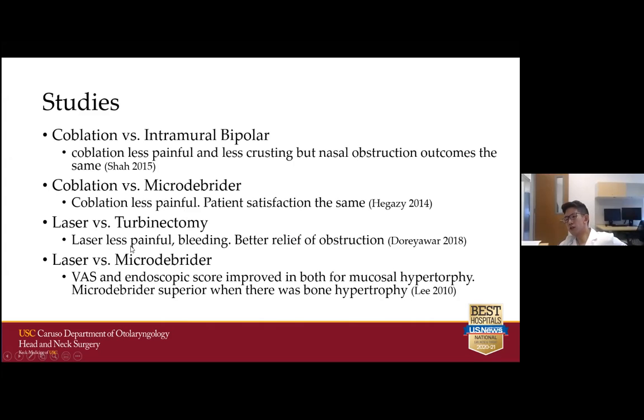For me, I just use the microdebrider in the operating room when I do turbinate reductions. In the clinic, I find that coblation is much better tolerated by patients, especially if they have mucosal hypertrophy. Usually I can take a freer and push on the turbinate to feel how soft it is and how much bone there is. There's a lot of soft tissue, erectile tissue. I think coblation is a very good option in the clinic. It's very easy to perform.